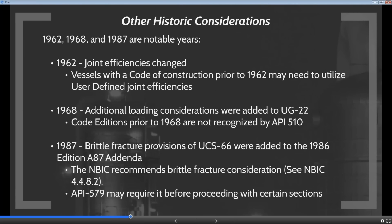Okay, and since we're talking a little bit of history, a couple other historic considerations to keep in mind, and this is just so you guys know, there's a couple notable years I want to bring to your attention. 1962, 1968, and 1987 are all notable years. So in 1962, the joint efficiencies changed. So vessels with a code of construction prior to the 1962 code, you may need to utilize what we call user-defined joint efficiencies. It's not a problem. When we model the equipment and inspect, you just simply select user-defined on the joint efficiency, and we can enter that in. Now, one of the big years, 1968.